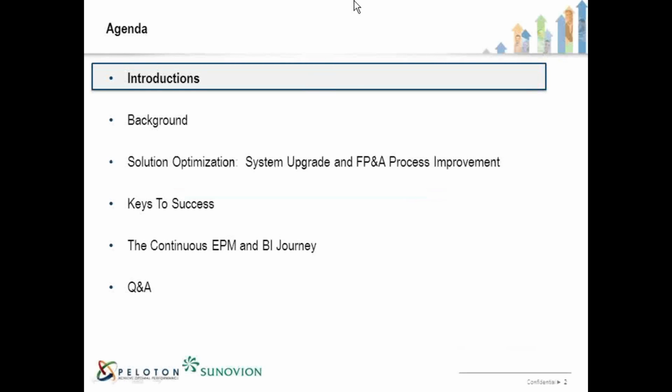So the goal of today's session is really to share how world-class EPM processes and technologies can provide organizations a competitive advantage and really enable finance to be a better business partner.